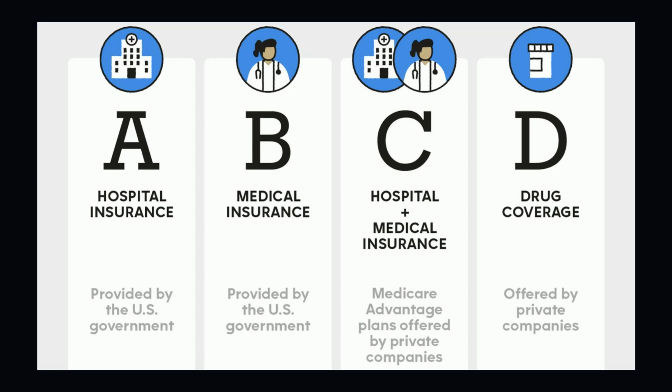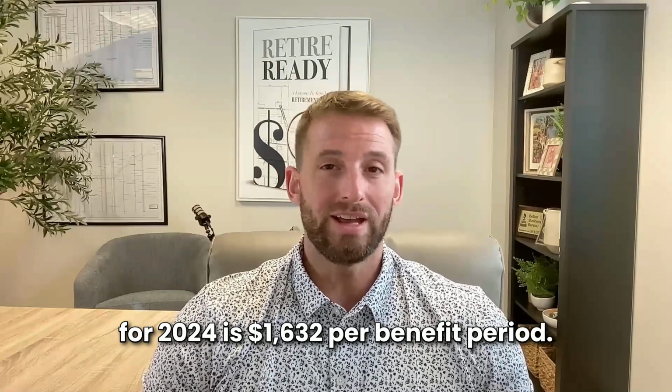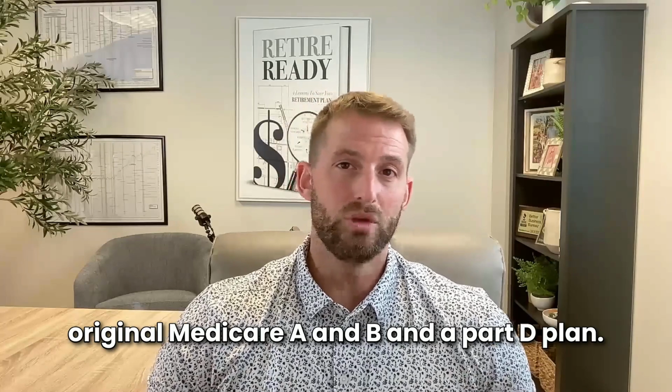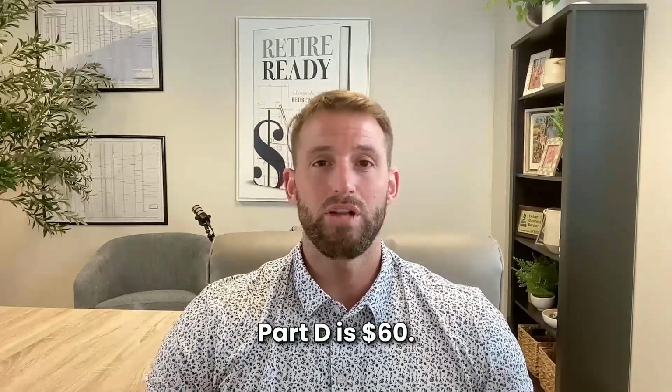Part C and D are offered by private insurance companies, so costs vary. For example, a Part D plan might have a monthly cost of around $60 per month for the premiums, and there could be copays for prescriptions. There are also deductibles, copayments, and coinsurance to consider for all parts of Medicare. For example, the Part A deductible for 2024 is $1,632 per benefit period. This is crucial to understand for your budget. If I have a 68-year-old, Tom, with original Medicare A and B and a Part D plan, his monthly cost could look something like this: Part B, $174.70. Part D is $60.